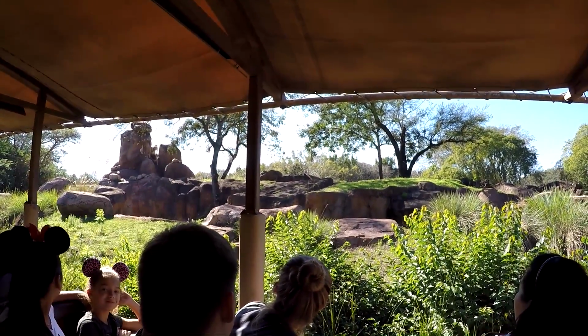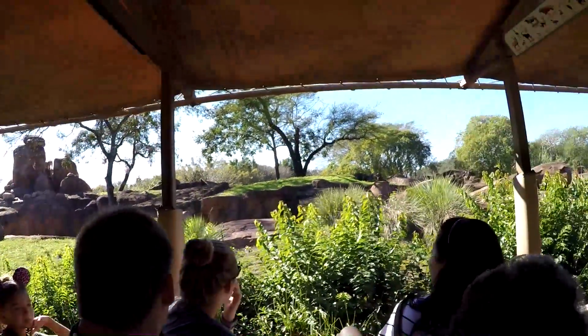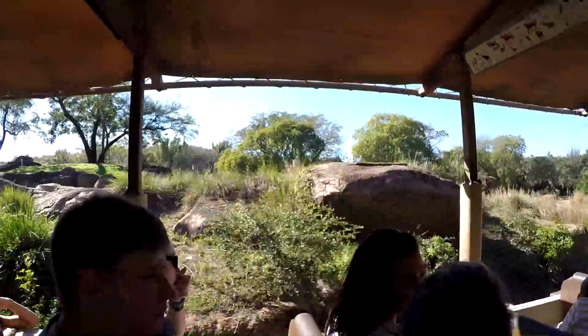It's pretty rare to see them up and active like that. Lions are inactive for 18 to 20 hours a day. When they do become active, it's usually at night. And at night, the female lioness will go hunt while the male stays home to protect his territory.